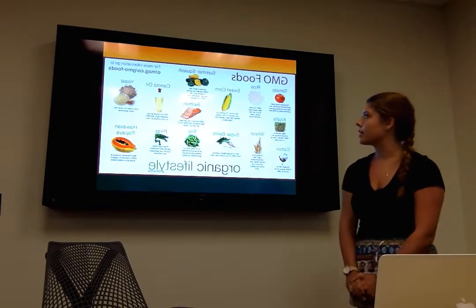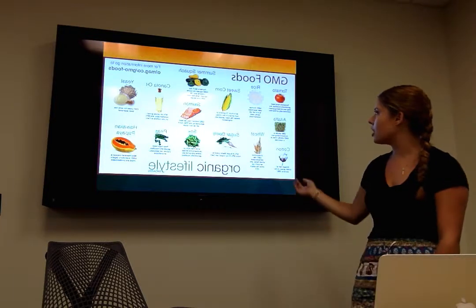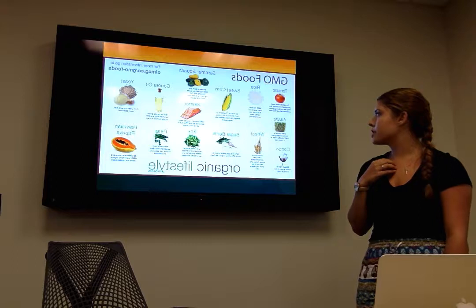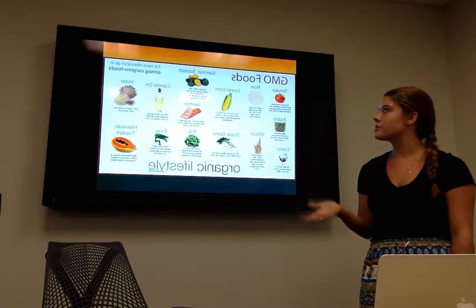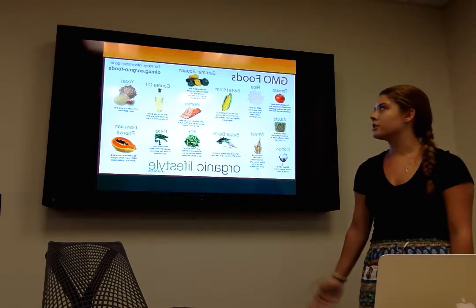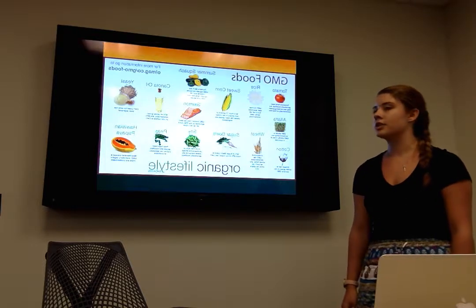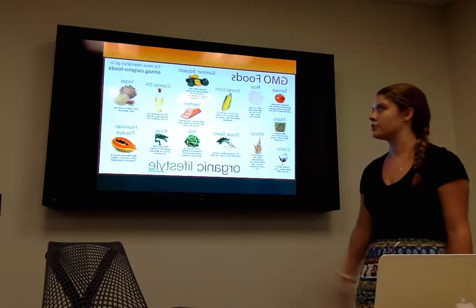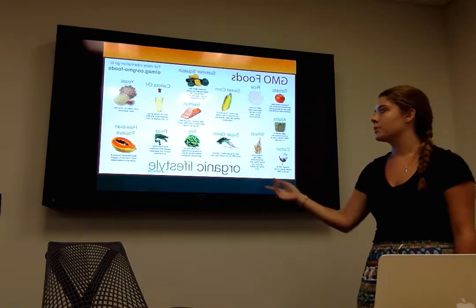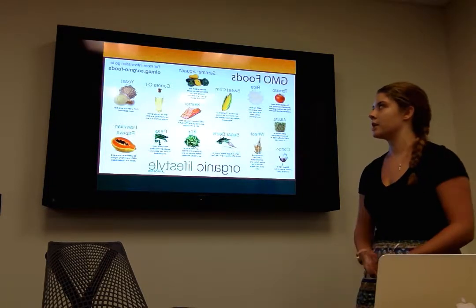So here's just a little diagram with some of the most common GMO foods. Like I said before, cotton, corn, and soy are on there. A couple other interesting things. Salmon is on there, which isn't being sold yet, but it's in the process of getting approved by the FDA. So soon it'll be in the stores and nobody's going to know because it's not labeled. So unless you actually follow it, you're not going to know if what you're eating has GMOs in it. Another thing that's interesting is the Hawaiian papaya is mostly GMO, but even if you buy the organic ones, it can still be contaminated.